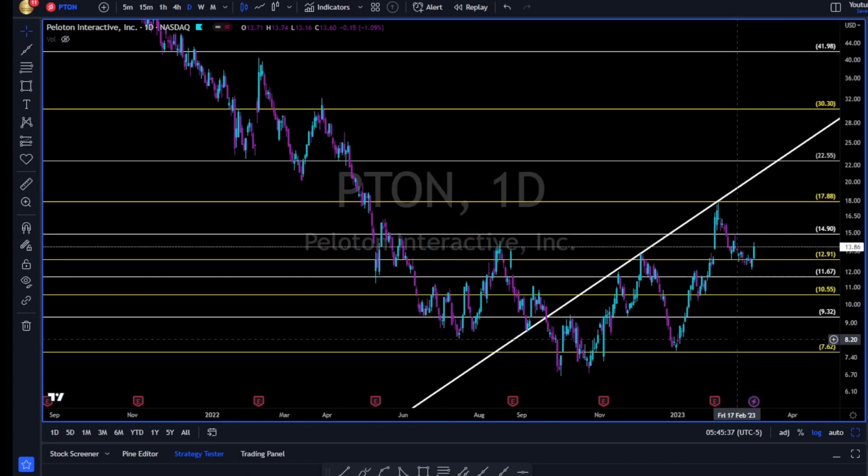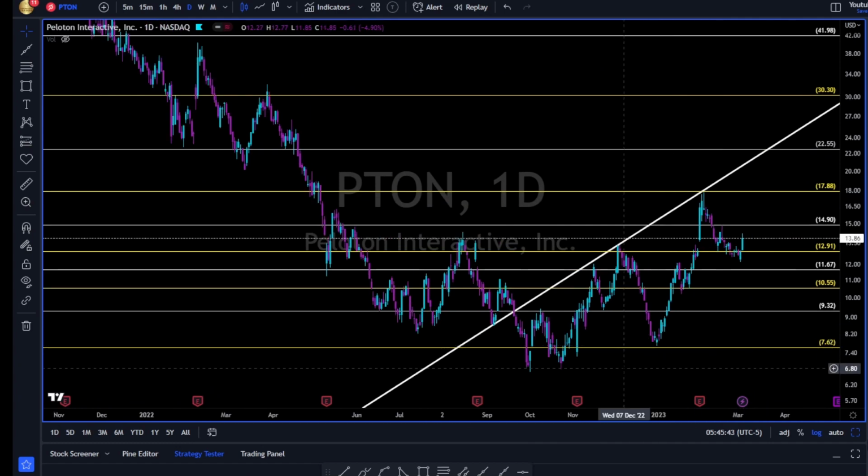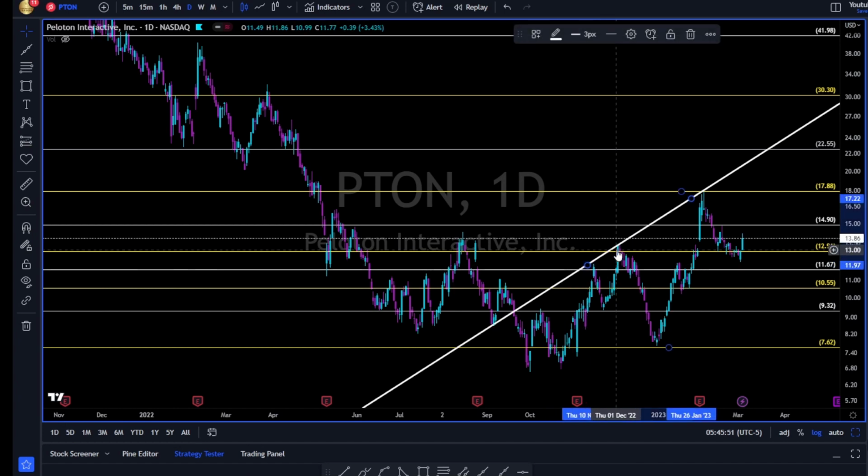Peloton Interactive, PTON is the ticker. Very nice bounce since the lows of December 2022 at 7.60 all the way to this trend line. Look left, this trend line was support, resistance for the high, resistance for the higher high, and once again resistance for the higher high. But we have low, higher low, higher low, higher low, and higher low.